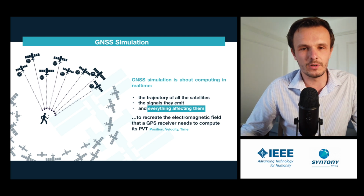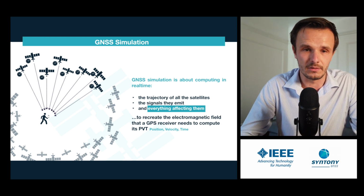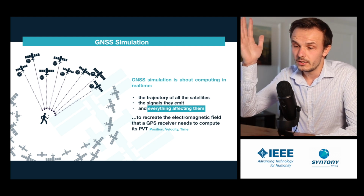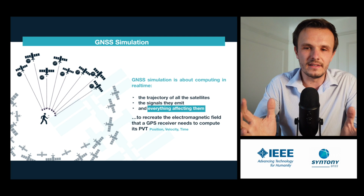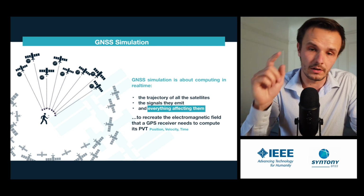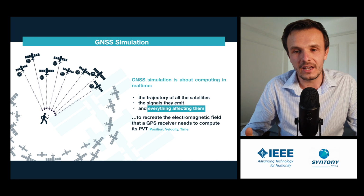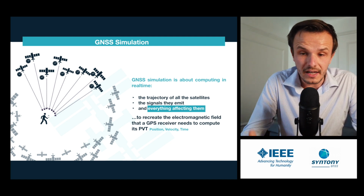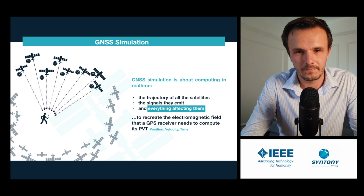First part, GNSS simulation. What is GNSS simulation? GNSS is a generic word for all satellite-based navigation systems. All those systems, such as GPS, work in a very simple way. They send a stream of timestamps that receivers collect in order to compute their position. If we want to simulate this, there are 3 things to take into account. The first is the trajectory of all the satellites. The second is the signals that are emitted. And the last, and that's the tricky part, is everything affecting them. If we are able to recreate all of that, we are able to recreate the electromagnetic field that a GPS receiver needs in order to compute its PVT, which is position, velocity, and time.